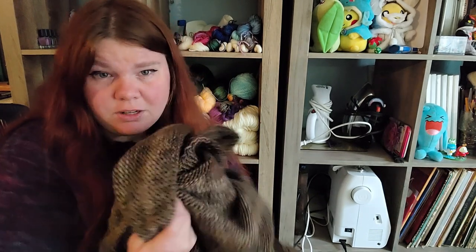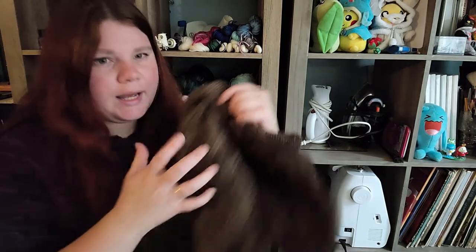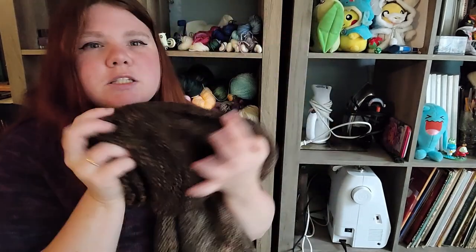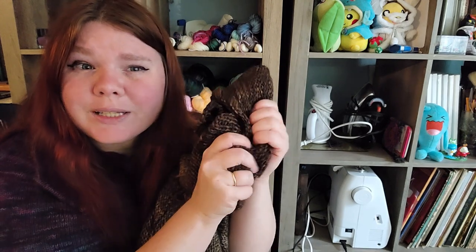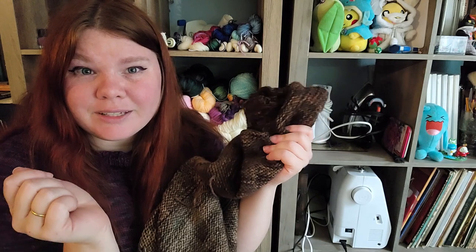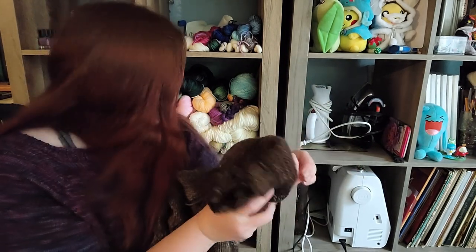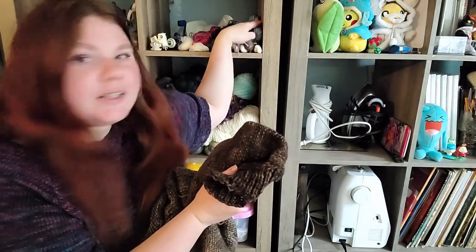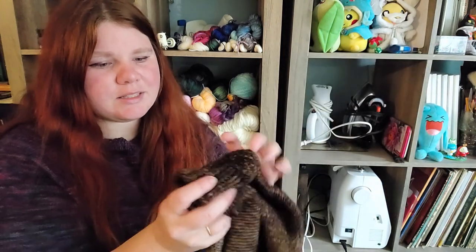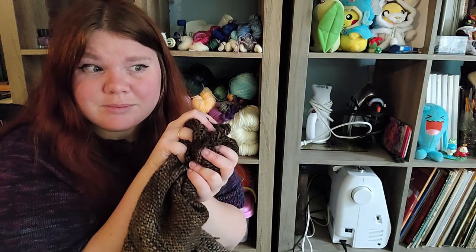It felt really nice on when I wear this, nice and warm. And when you squish it, there's a really pleasant squishiness to the fabric. I like the feel of it. I thought I would prefer super soft yarn, like these are really soft and smooth, but I really like this. I think it makes nice, cozy, thick sweaters. I really want to make another sweater out of this.